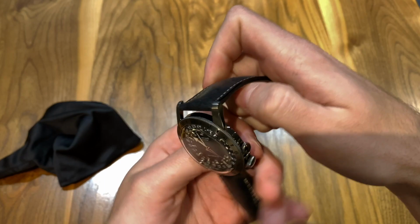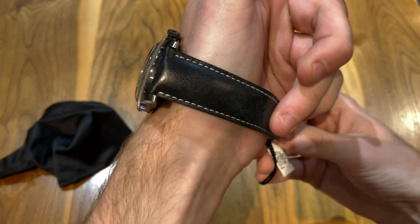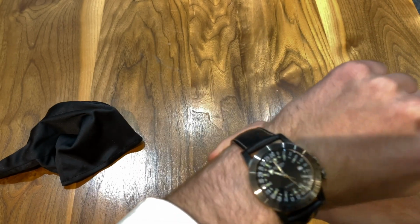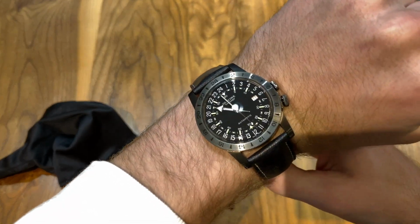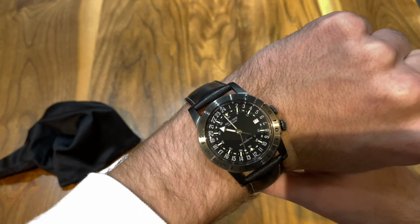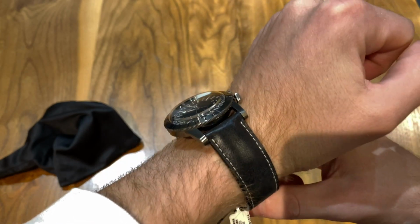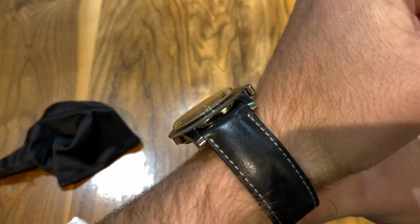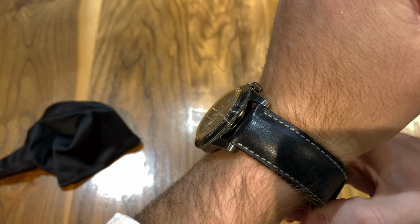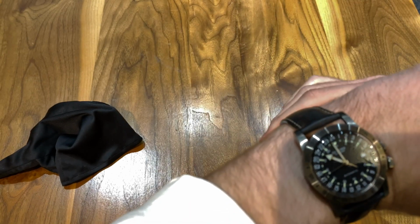Now I'll move on to a wrist shot. So the 40 millimeter case on this piece is nearly perfect in my opinion as far as the fit. It wears probably slightly bigger than 40 though, probably like a 42, but it would look fine on pretty much anyone's wrist. But one thing to note about the piece is that it's extremely thin. It would definitely fit under a dress shirt cuff, so you could wear this with a suit potentially.